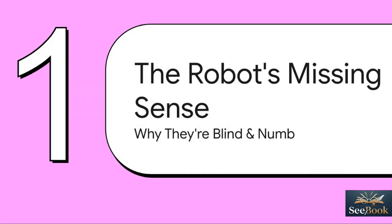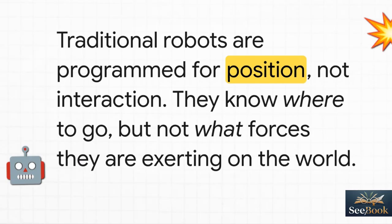To really get what a huge deal this is, we first have to understand the fundamental problem with most of the robots we're used to. For decades, they've been operating with a pretty critical sense missing. Think about a classic factory robot, right? It moves from point A to point B with perfect, repeatable precision. But if you were to stand in its way, it would have no idea you're there. It would just keep pushing. It's a machine that knows position, but it's completely blind to force. And that makes it great for working inside a cage, but dangerously clumsy anywhere near people.